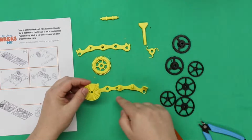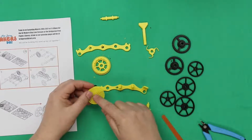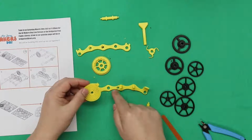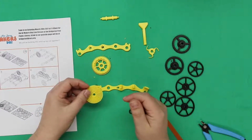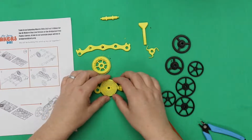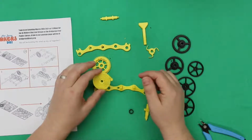So that's going to go into this next hole, which is right there. But we need to line up the hole that's in the center of the spring with this hole when we actually press this pin into it so it lines up, because you can do it wrong if you don't line those up. So you're going to want to try to line up that center square hole with the hole that's underneath of it.